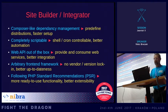On the other hand, any PSR-15 middleware you build can be used in any other framework, because it's a standard. So it's much easier to extend.